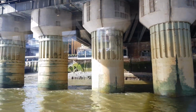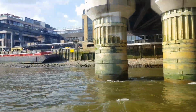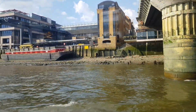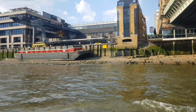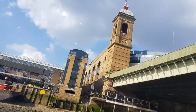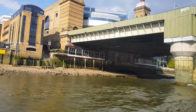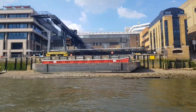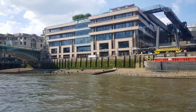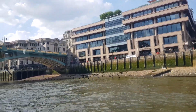Now the next bridge in front of us is the Southwark Road Bridge, and this is the least used bridge to span the River Thames. That's because the approach roads are so well hidden into the back streets, the one-way systems of London. Not many Londoners actually know that the bridge exists. Have a look on the bridge, folks. You can see there's only a couple of people up there. As I say, it's very hard to find.